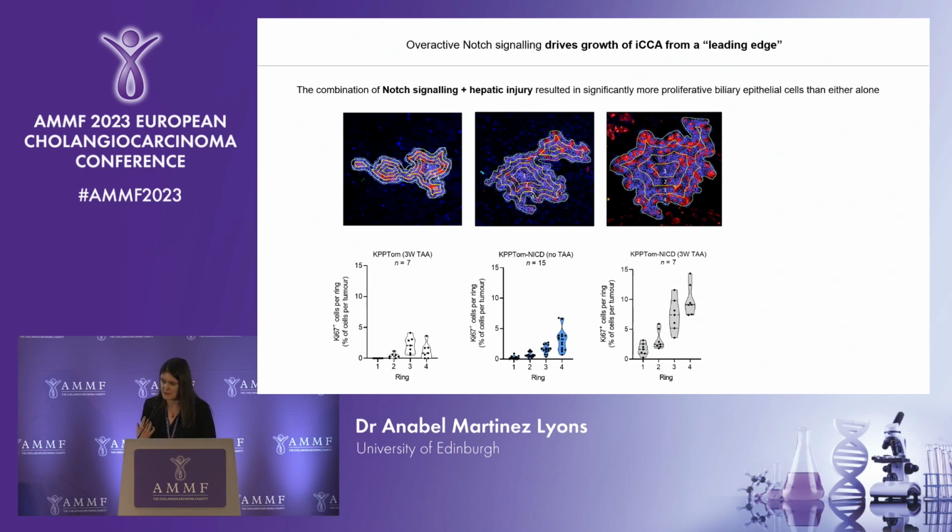I used a quantification tool called QuPath, and you can see some of the analysis images here where the red cells are the ones that are proliferative. And quantifying these, I could see that basically in all cases of tumour growth, we get a leading edge or proliferative ring at the outside edge of the tumour. So it's growing from outside in, not from a proliferative core.